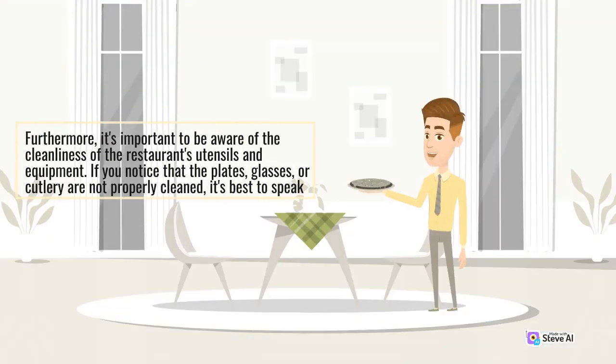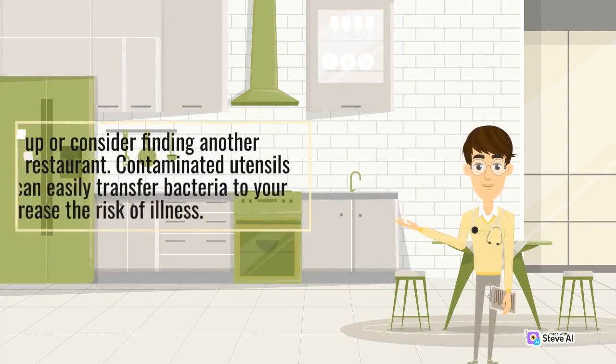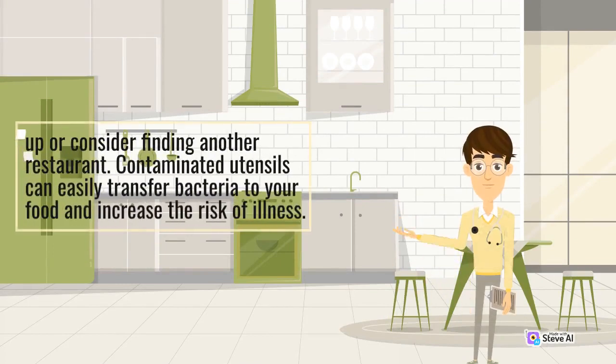Furthermore, it's important to be aware of the cleanliness of the restaurant's utensils and equipment. If you notice that the plates, glasses, or cutlery are not properly cleaned, it's best to speak up or consider finding another restaurant. Contaminated utensils can easily transfer bacteria to your food and increase the risk of illness.